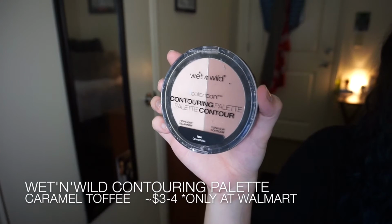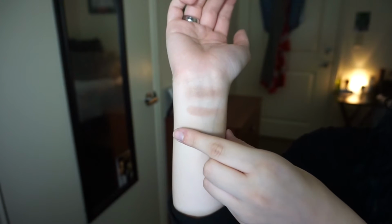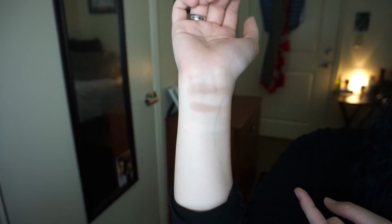Speaking of the Wet n Wild contouring palette, if you want a matte highlight and you are a similar skin tone to me, or you think the other one would work for you, I'll put a picture of the other one here so you can get the idea. This is a really great pigmented highlighting powder. There haven't been a ton of face powders I've found in the store that are pigmented enough to actually use as a matte highlight. This is really good pigmentation.